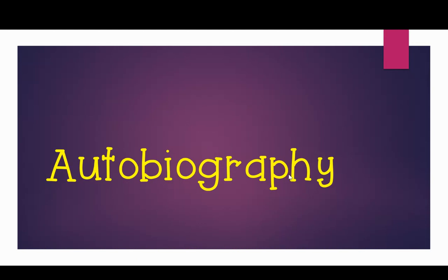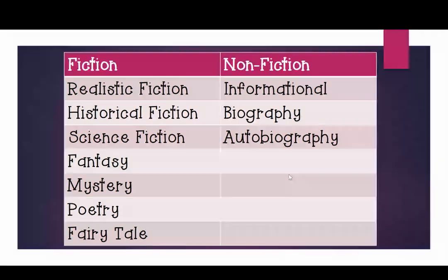So boys and girls, if you grew up and one day write a book about yourself, that would be called an autobiography. So here we see an anchor chart of the different kinds of genres that we talked about today.